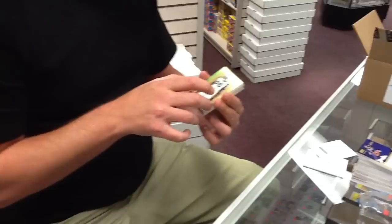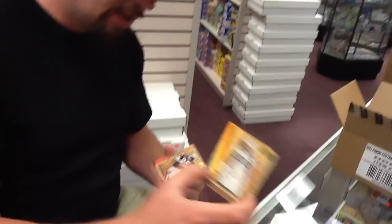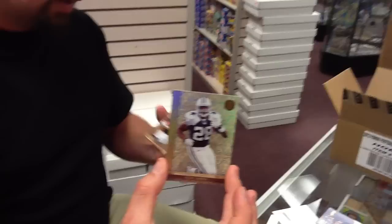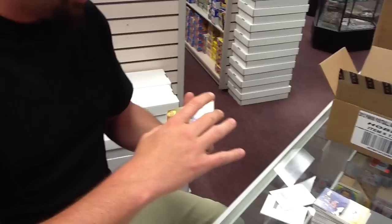Muhammad Wilkerson. Are any of these numbered here? Yes, they are. This is out of 299. Base cards are out of 299. We're getting to the legend, Tommy McDonald. Next is Felix Jones, El Gato. See if he's there much longer. Ryan Matthews, Golden Anniversary, which is out of 299 as well. Titus Young, Gold Leaf Rookies, 299. Now we're getting into the good stuff here.